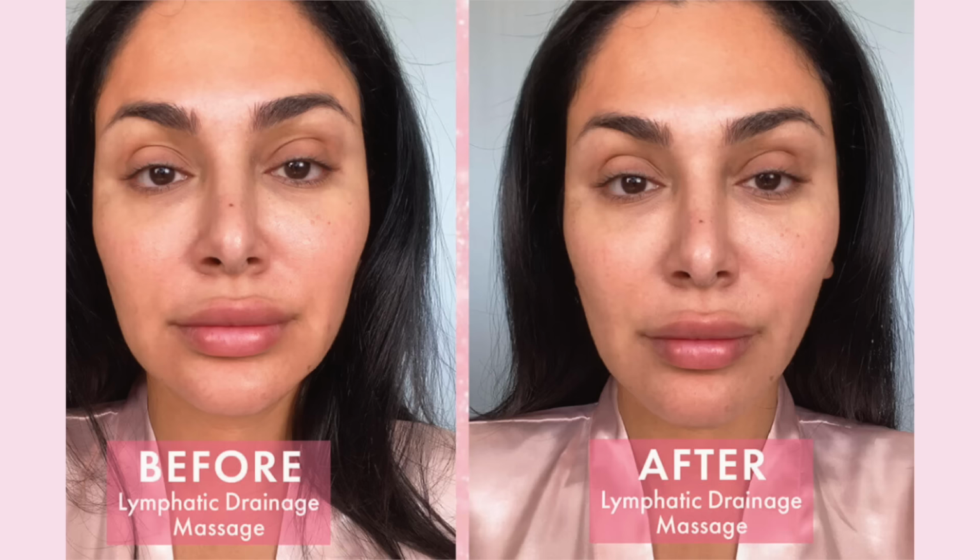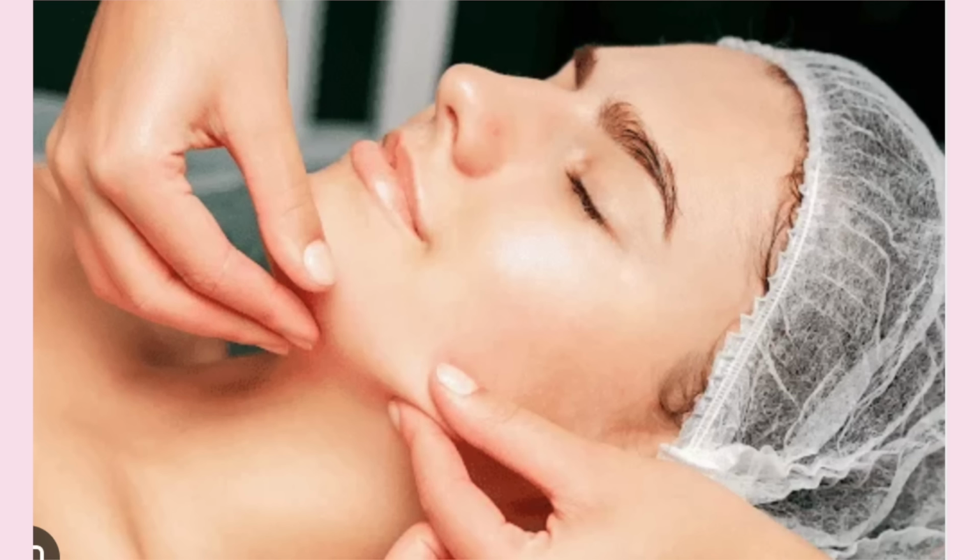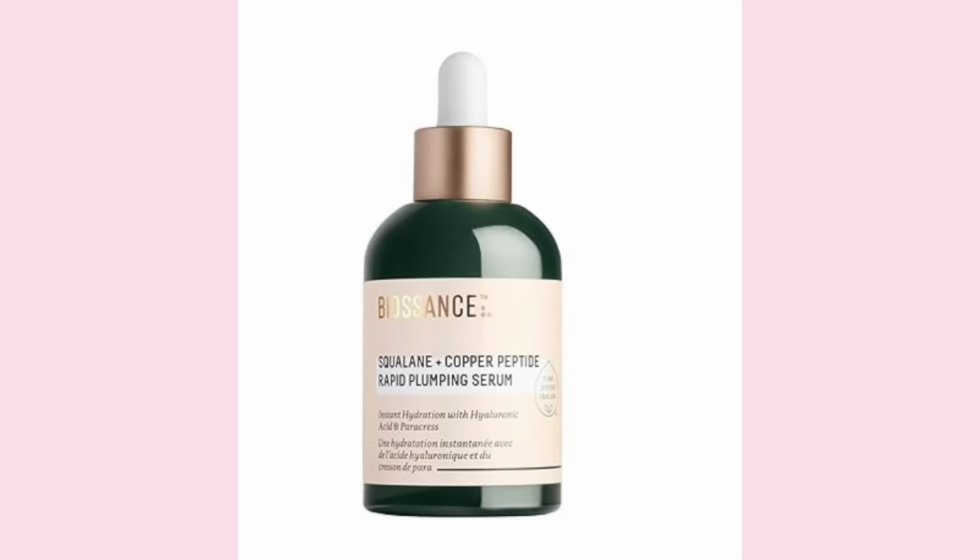Her facialist also does lymphatic facial massage. Lymphatic massage is another technique you can do at home. Emily's facialist uses a facial oil for this. I also do this at home using the Biossance squalene oil, which I've talked about in the past, and it's perfect for lymphatic facial massage. I've linked that below as well.